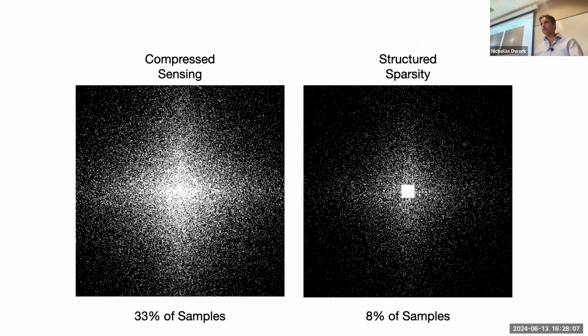The sampling pattern needs to be different, right? This is 8% of the samples, 33% of the samples. This is a variable density sampling pattern. This has this fully sampled region dictated by the size of the lowest frequency bin of the wavelet transform, and then superimposed on that is a variable density sampling pattern, okay? These are the results.